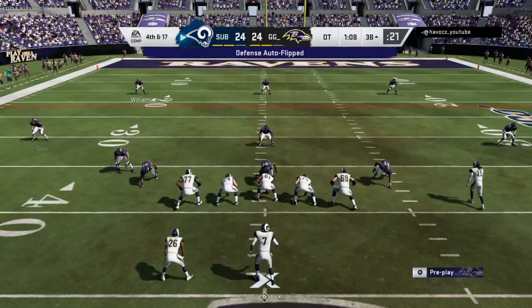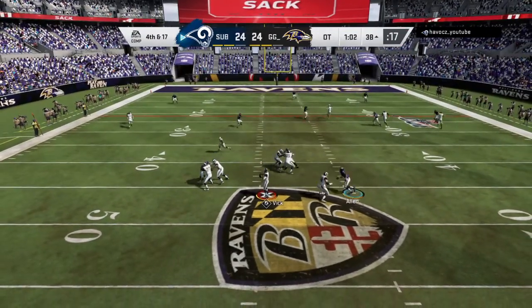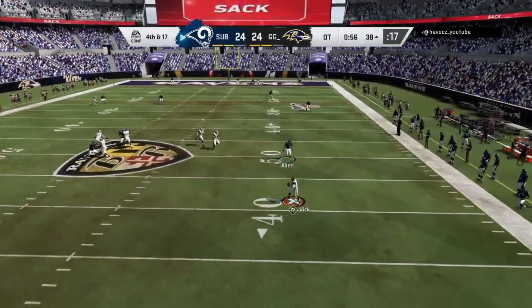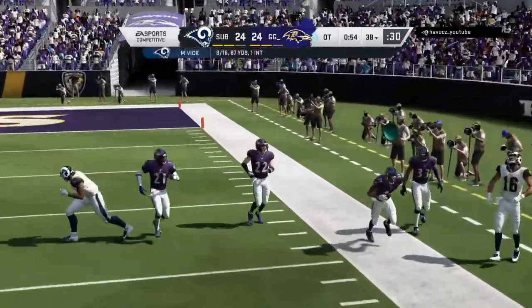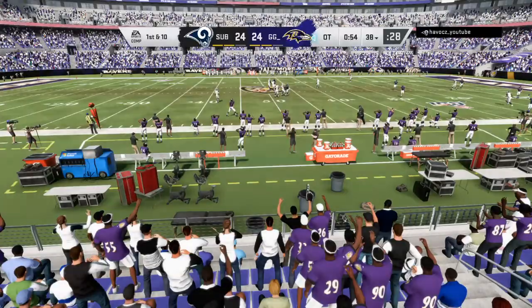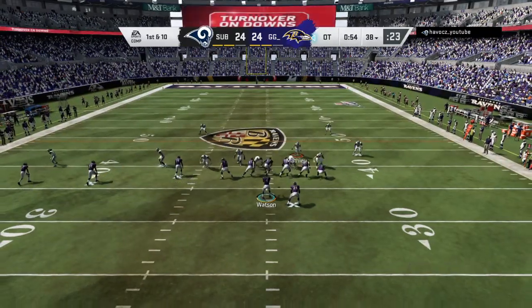A big call here in overtime. They're going for it on 4th down. On 4th down, Vic. Incomplete. No luck for the Rams as they fail here on 4th down. And the Ravens are going to get the football back. So that's the 2nd time this game they've given it up on 4th down. They're now 1 for 3 on 4th down conversion tries.